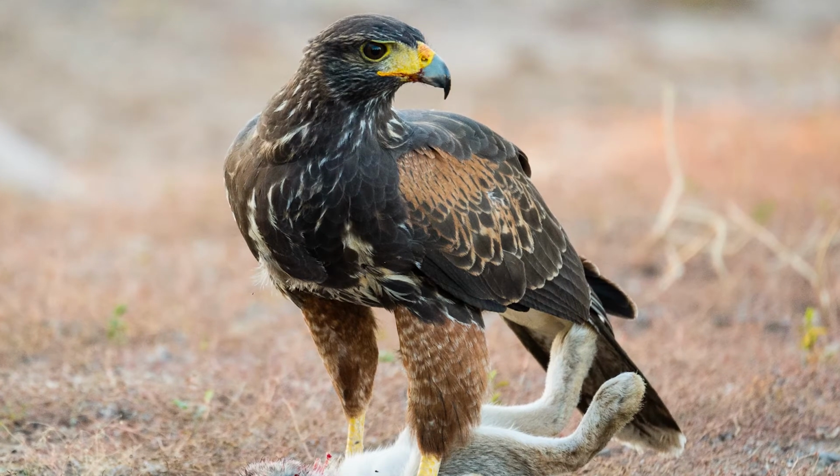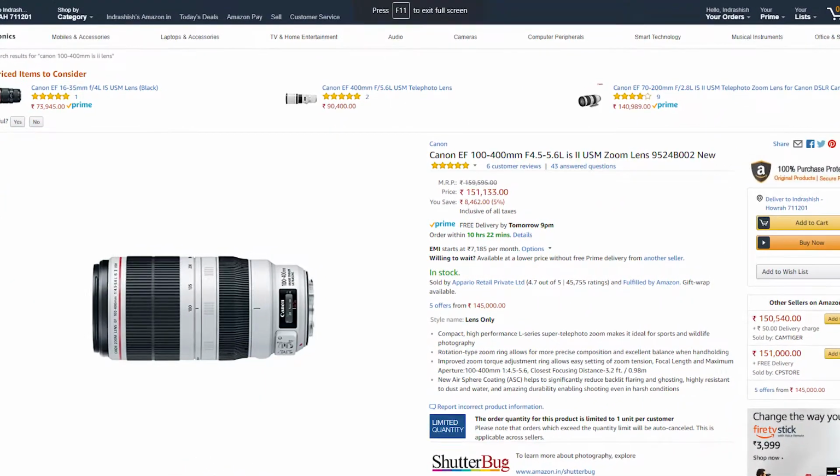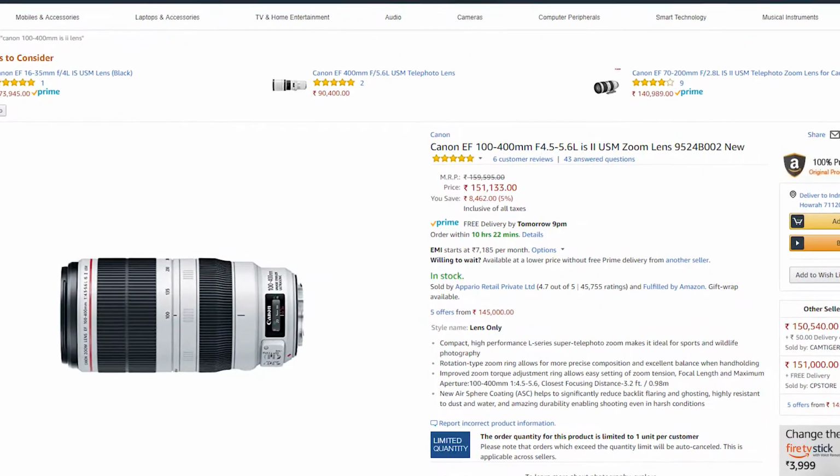Before you think that Canon might just be the rank 1 amongst the 5 lenses, no, I do not like the Canon 100 to 400 L lens, zoom lens at all, because I've used that lens many a times. I've rented it, I've borrowed it from friends. That lens does not give you very good optical quality. I mean, the results that come out of that lens are very comparable to lenses that are priced way lower than that lens.